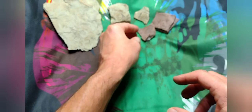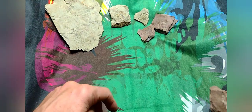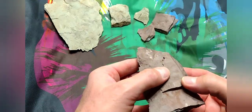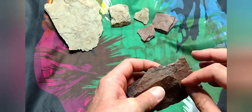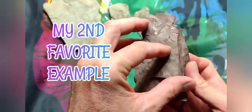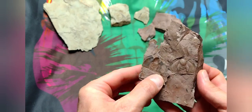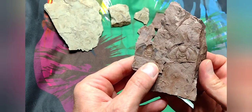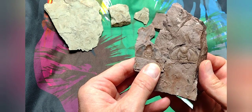All right, let's check out my next 2 pieces. My favorites for sure. All right, check this out. This piece here, I went to hit it with the hammer to split it, and it broke off right here, a little piece. Then I hit it again and it split open just like that. And check out what we have. Just awesome.